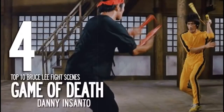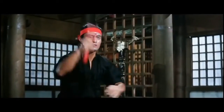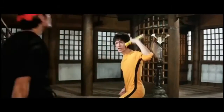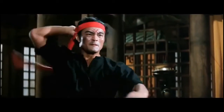Number 4, Danny and Santo in The Game of Death. This fight scene starts with batons and bamboo sticks, but quickly elevates into one of the greatest nunchaku battles yet. Both Santo and Lee show off their weaponry skills with facial expressions to boot. It ends when Santo takes a nunchaku to the neck.